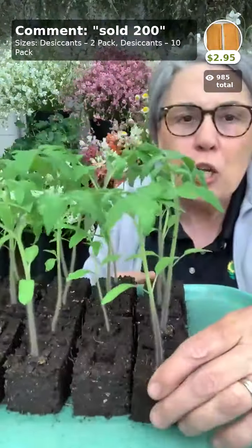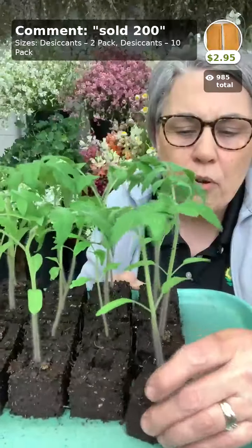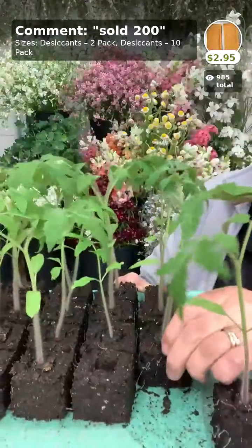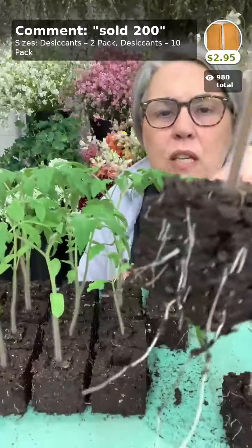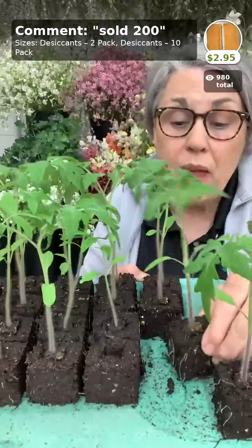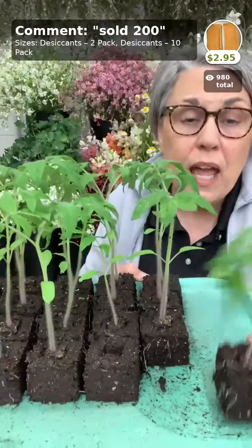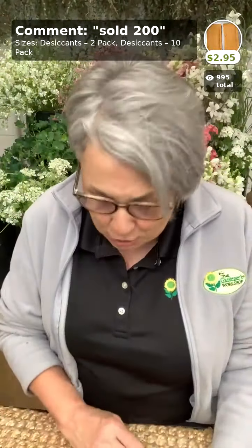Because what I wanted to do is, they looked kind of puny last week, right? And I'm just going to pull these apart, and I want y'all to see these fabulous roots. And that's just from 1 week of growth. And these will be planted out probably next week. So, you know, potting up your tomatoes and peppers and eucalyptus, which is all that we really pot up, grows an amazing transplant. And I just wanted to share those with you guys.